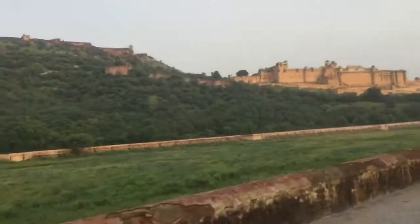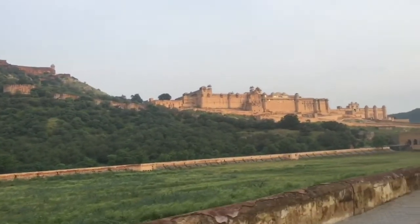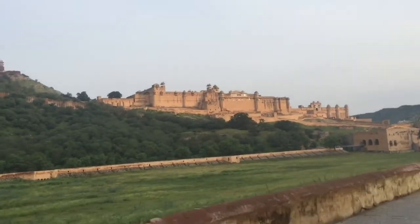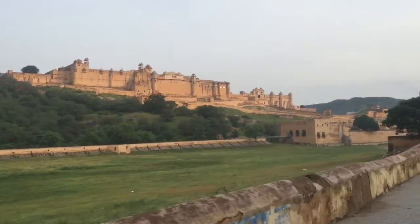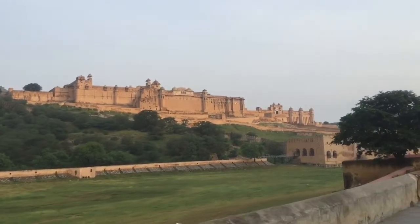This video is about Amer Fort in Jaipur. Amer Fort is a UNESCO recognized World Heritage Site. This is the view of Amer Fort from the road. It's quite a large monument. Amer Fort is about 19 kilometers from the Jaipur airport and about 13 kilometers from the Jaipur railway station.